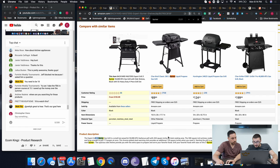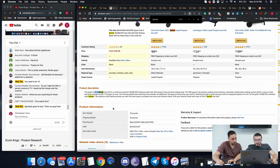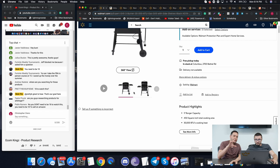10,000 BTU stainless steel burners, 2 specialized. Okay, let's look at some of the stuff down here. 40 pounds, 36. What I'm doing now, everybody, is I'm just seeing if I can connect enough dots before I'm comfortable deciding whether this is the item. Most of the time it's a lot easier than this, because they'll actually have the actual item number or something very, very specific to it where both sources will have it.